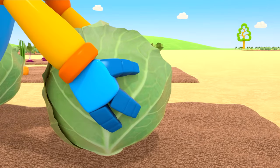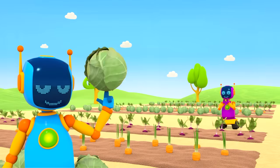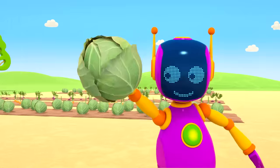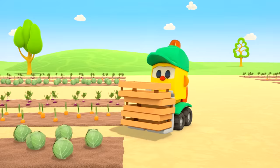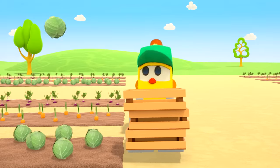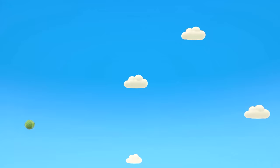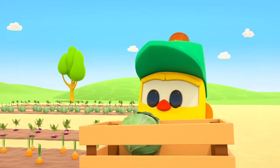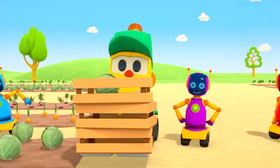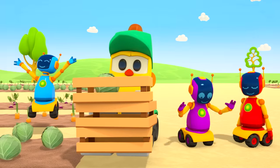On the farm, the cars have grown some healthy vegetables. Time to get the harvest in. Robots, stop messing about. Lifty is bringing some crates. I'm nearly there. No, robot. That's not a ball, you know. Oh. Lifty has brought some crates for the vegetables.